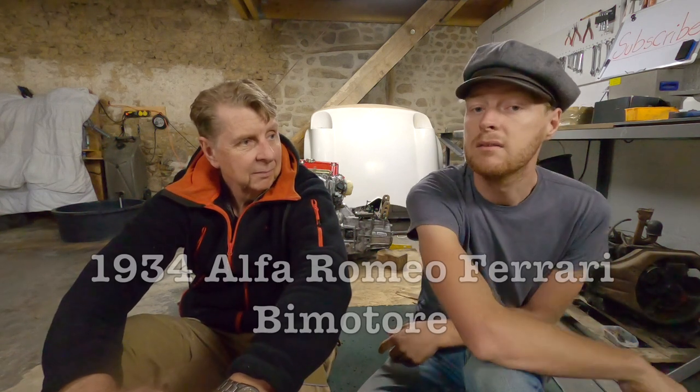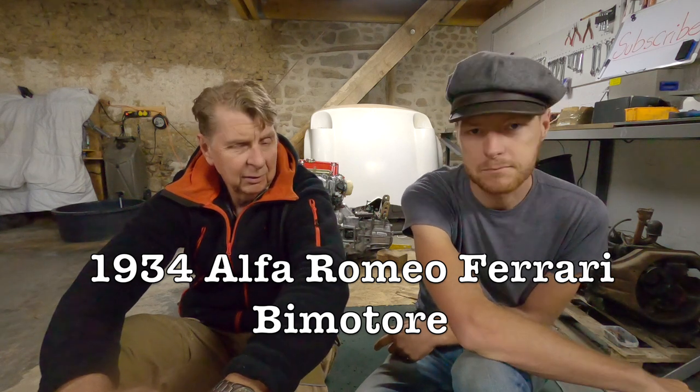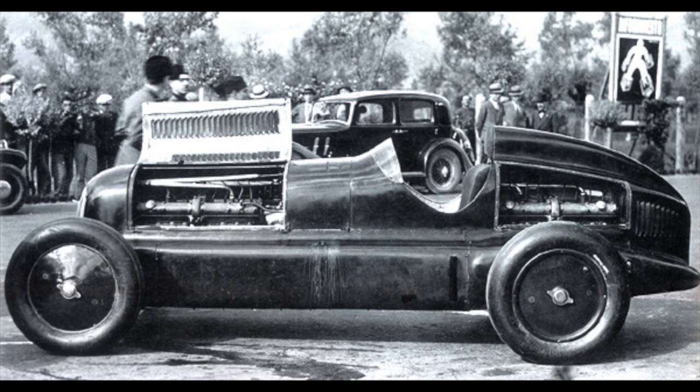Lots of people have done it through history. Ferrari actually did one for the Mont Ventoux hill climb, I think it was. Yeah, that's a long time ago. In the 20s, with an engine in the front and an engine in the back, so that it would be four-wheel drive. But it's generally not a good idea, and that's why you don't see it.